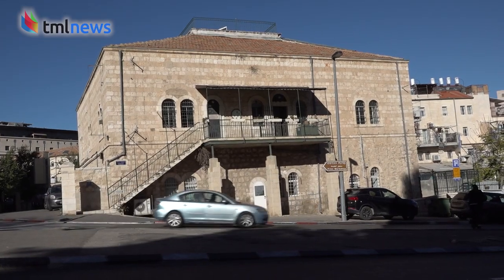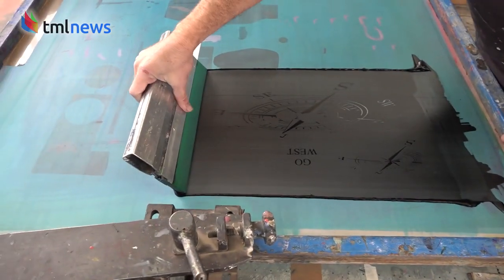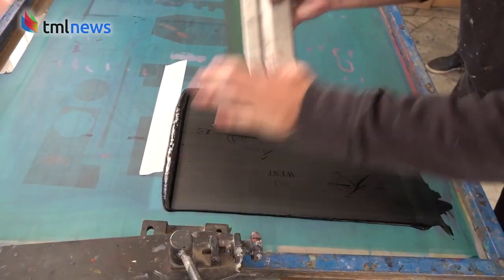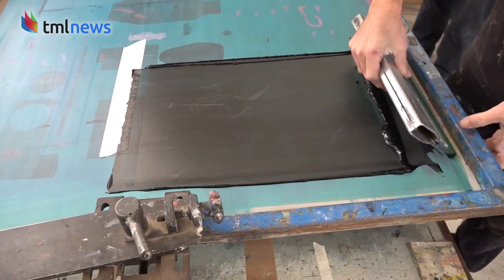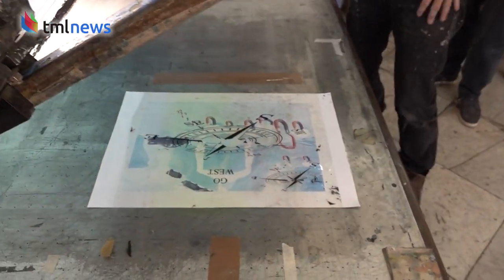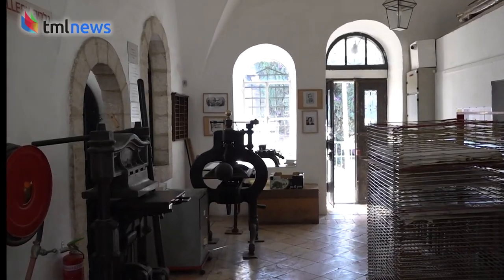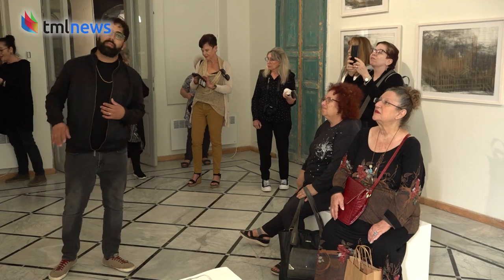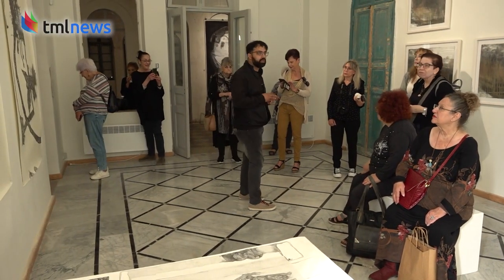The Jerusalem Print Workshop, Israel's premier printmaking center, is another venue participating in the Biennale. Founded in 1974 by Ari Kilemnik, it celebrates the tradition of Hebrew printmaking and holds courses to ensure the medium's survival. There's also a unique collection of historic printing presses. Other 19th century Jerusalem buildings also have strong ties to art in the city.